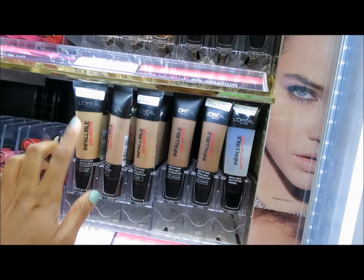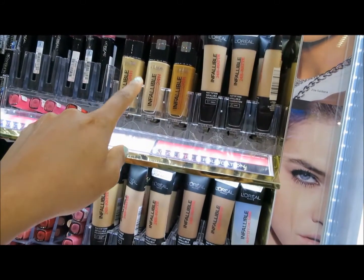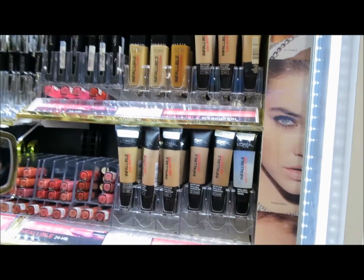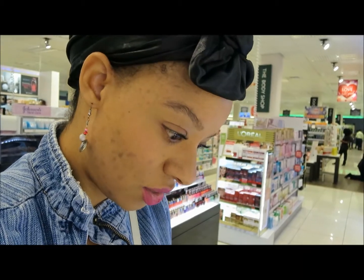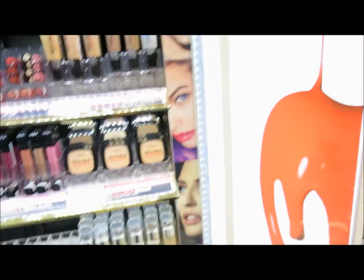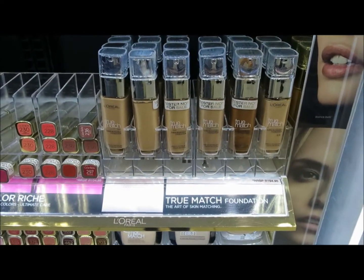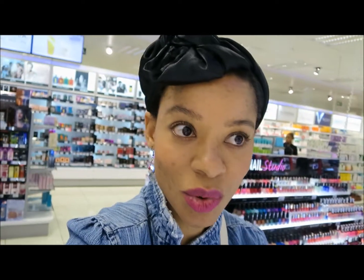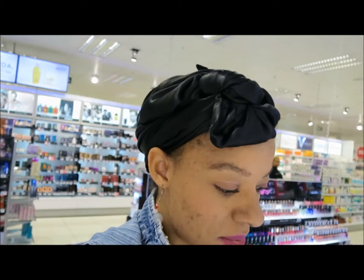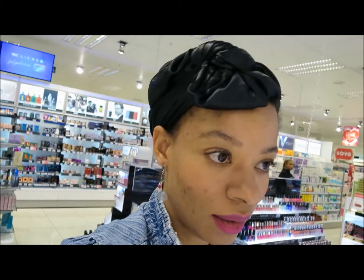And then we finally have this. I think it came like towards the end of last year. We didn't have this in South Africa, we only had that one. But now we have that. So I can't wait. And the True Match. Woo! She dropped it. And the L'Oreal True Match. It's like makeup heaven all of a sudden. Like, it's like South African retailers woke up and realized that we actually buy makeup. I'm so happy.